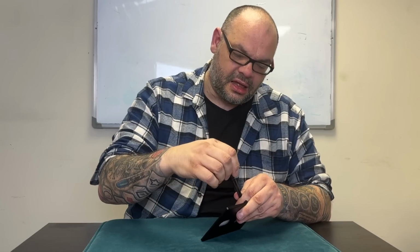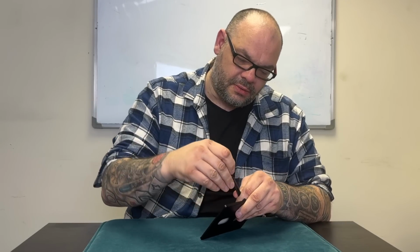They give you a spare pen in case the pen ever runs out. But the pen just literally lives in here. If I can just get the lid back on. I keep putting it on the wrong way. There we go. So that goes in there like that. And you put that in there like that, and you are good to go.